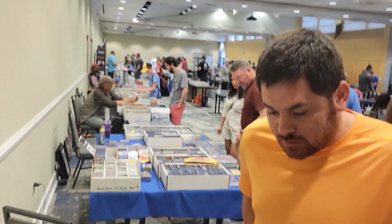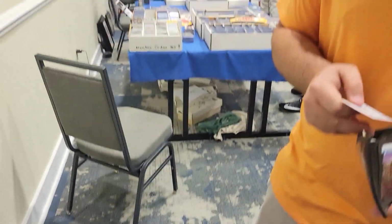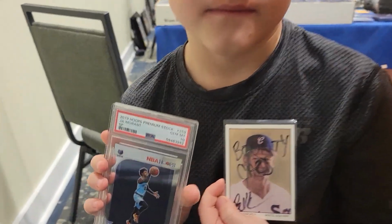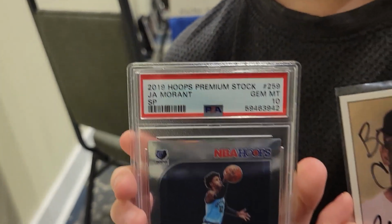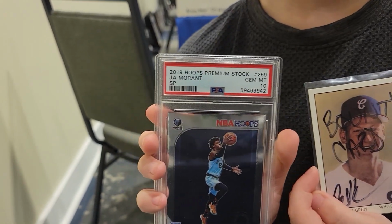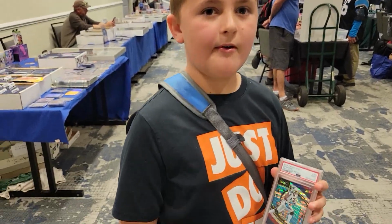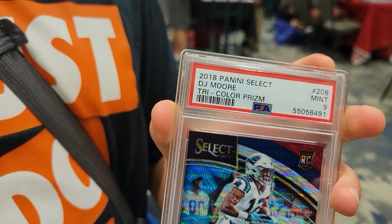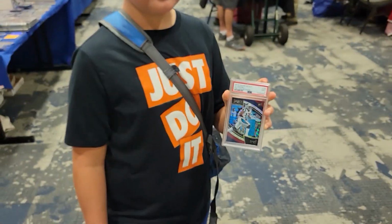We're here with Alan and his son Avery. The second pack they pulled, the second pack we sold today, he got the bounty card, so he got the big one. The Morant Premium Stock SP PSA 10. Good job. Okay, here with Samuel, and he just bought the DJ Moore Tricolor Prism PSA 9. Appreciate it.